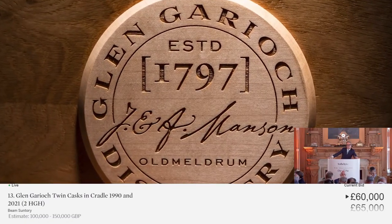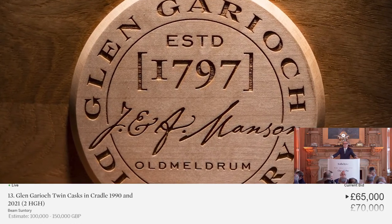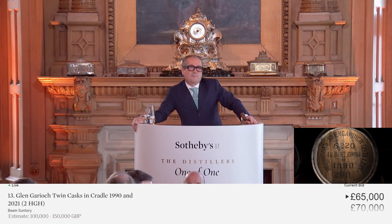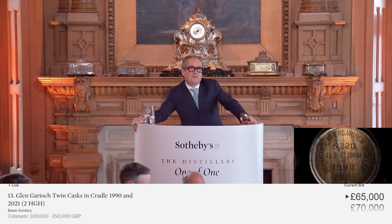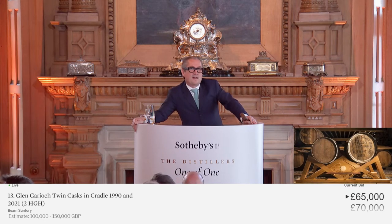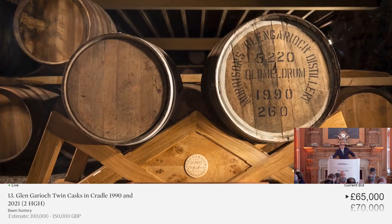Going back in, 108, are you gonna take us to 65? Thank you very much. Panel 108 has it at 65. Now 145, you coming in at 70, one more. Can you do 70 for us? 5,000 more for the two casks, £2,500 each. It's at 65 with panel number 108 and not yours.